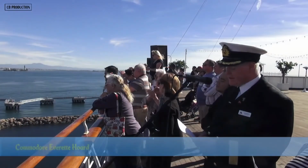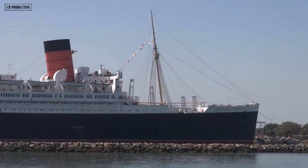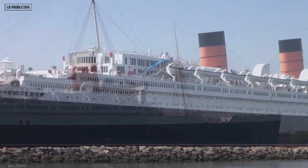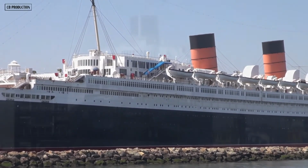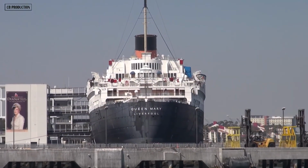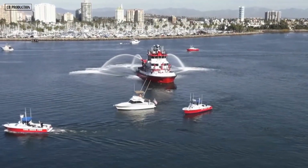Good morning, ladies and gentlemen, and once again, welcome to the majestic Queen Mary here in Long Beach, California. And I really and truly want to thank all of you for coming out and joining us today as we celebrate 50 wonderful years of this beautiful ship calling Long Beach, California its home. And it's home for 593 of us that work in this beautiful ship, and it's home of heart for millions around the world. The fireboat will now commence with the water cannon salute.